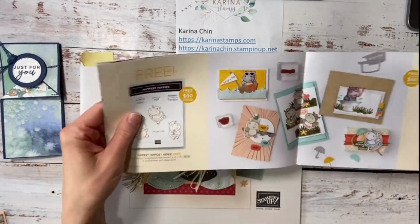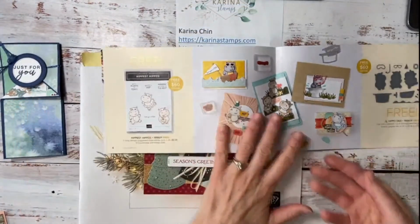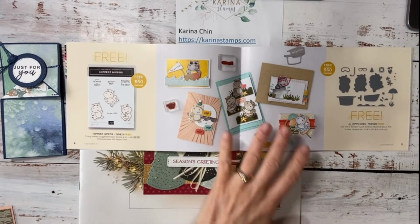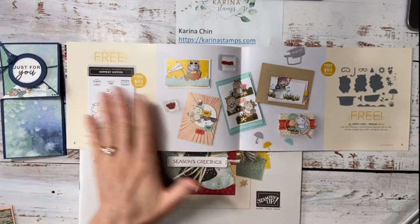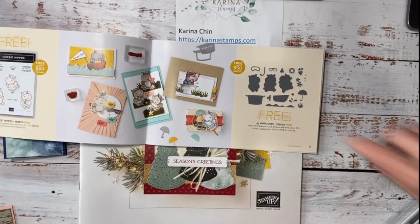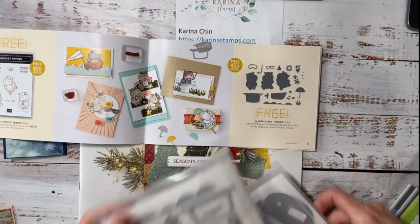Now, the very first free item you could get, I'll pull it up, is a Hippest Hippo stamp set. Now, you might be thinking, how many hippo cards could I possibly make? Well, look at this. I got to show you a few samples that I got from my swaps that I've been doing. Oh, sorry, I should mention $60 for the stamp set. And then if you spend another $60, you can get these cute little dies. The dies are really fun because they have all the little fun stuff for the hippos. Where'd my stuff go? I can't find my dies. Yeah, it has all the fun hippo pieces.